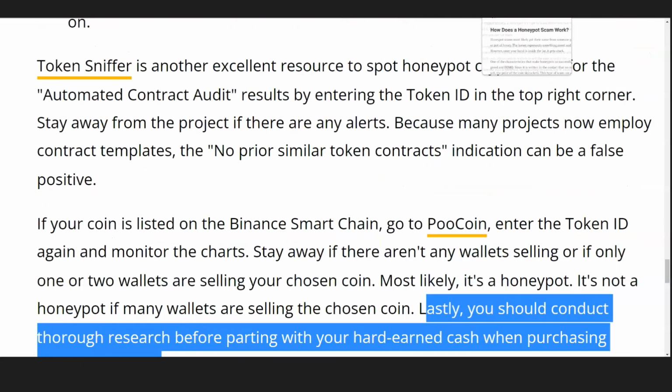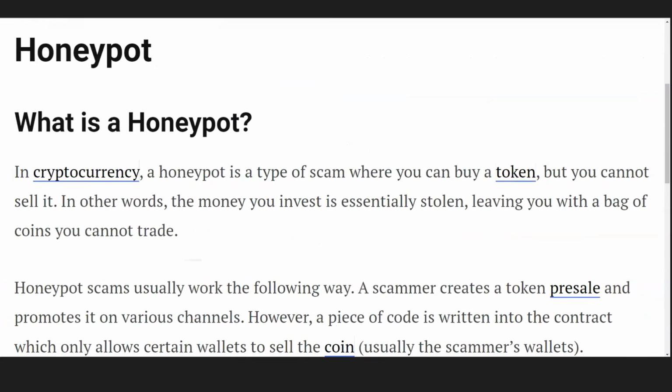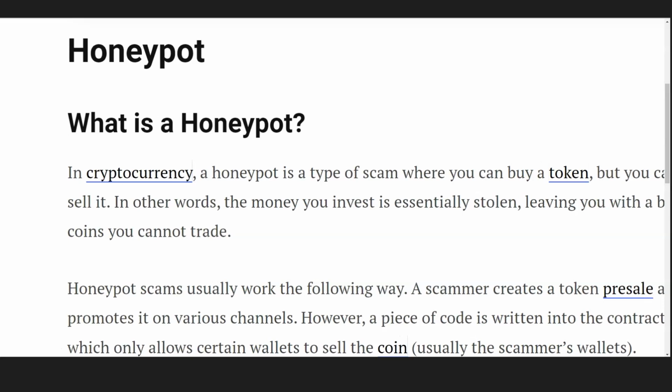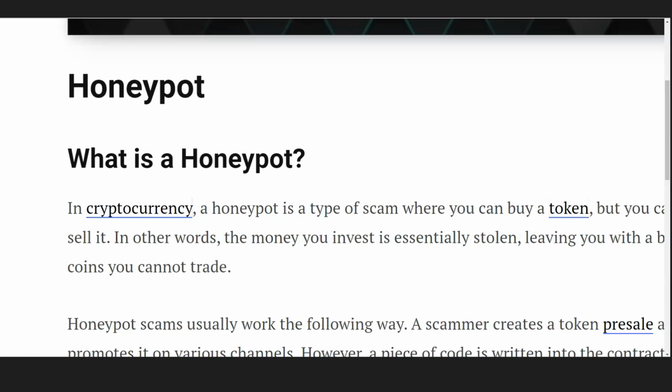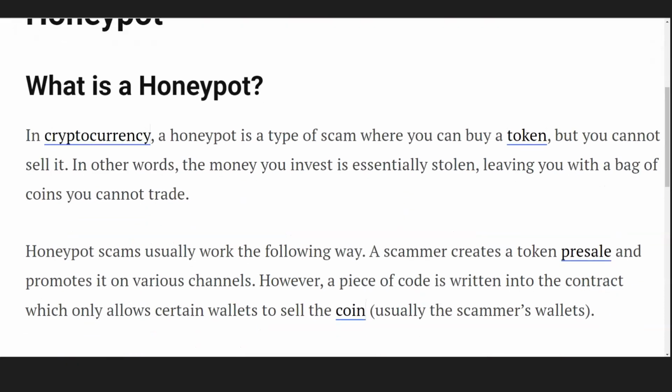So the biggest thing about the honeypot, I'm going to go back over here, is that it's a type of scam where you can buy a token but you cannot sell it. So if you can't sell this thing, that's a problem. Make sure you can sell it on Uniswap or any type of exchange anywhere. In other words, your money is essentially stolen if you can't sell it. Now, I would not panic. It could be some things wrong. I will go back to the dev or the Telegram or go to Token Sniffer to really check this out. So I would not necessarily panic. Just do your research and really check out certain things.